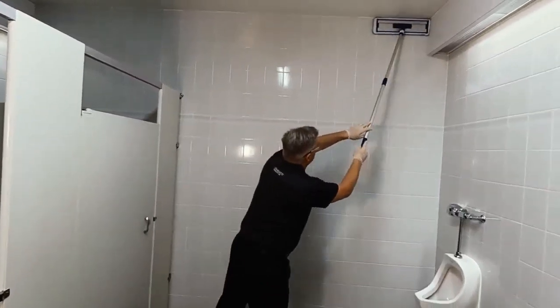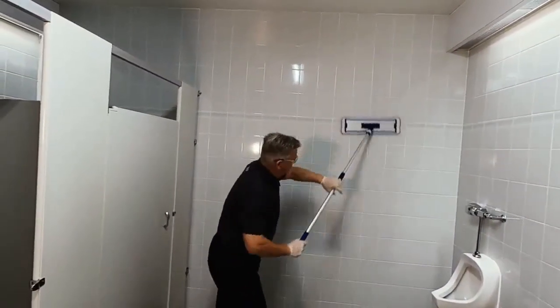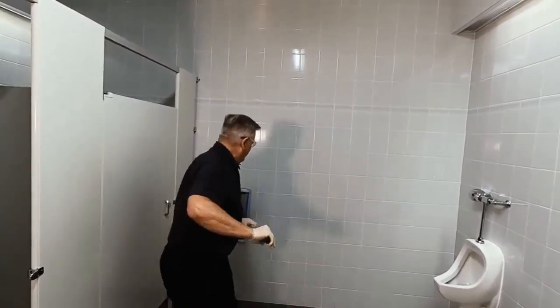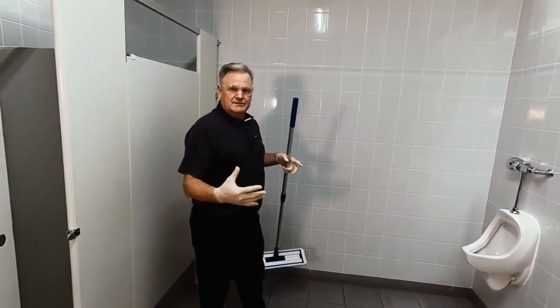I always want to start at the top. I do my edge, and then I can go back and forth. I can go like floor finish, or side to side, swirling that way. But you can see I'm not bending. My back's not bending at all. I'm not putting any stress on myself.